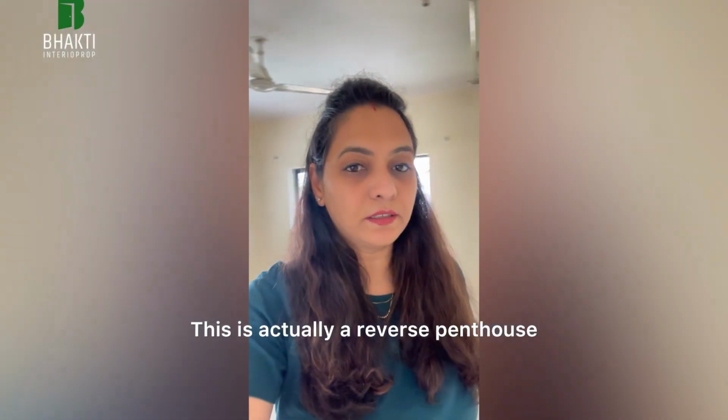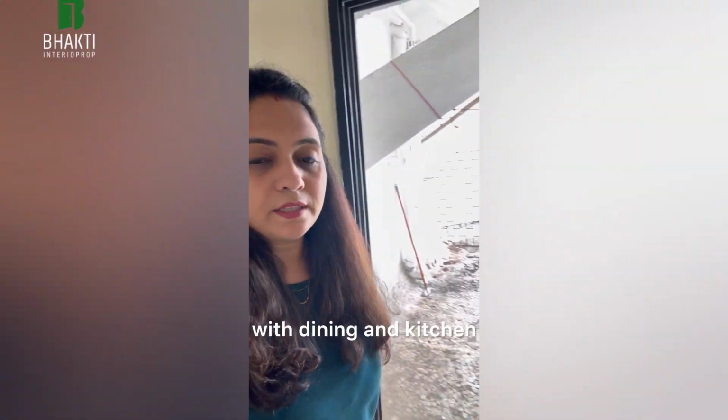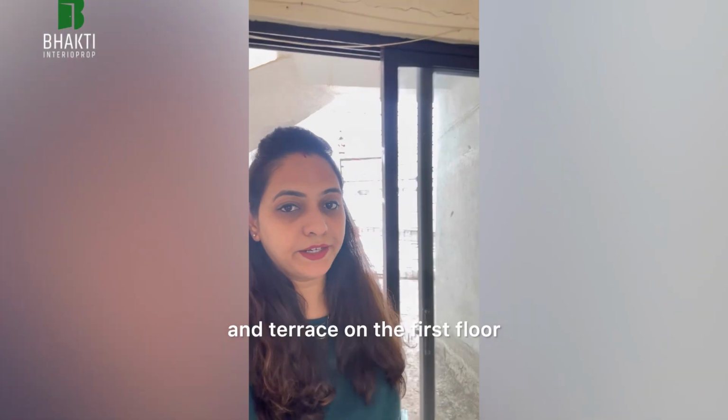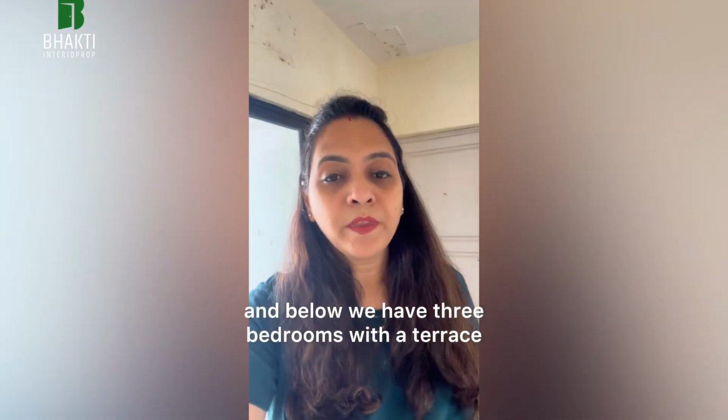This is actually a reverse penthouse. The configuration is a living room with dining and kitchen and a terrace on the first floor, on the top floor, and below we have 3 bedrooms.